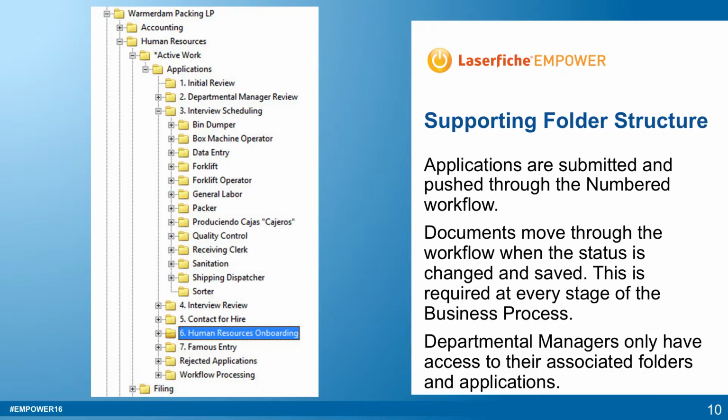This is the supporting folder structure for the workflow and for their HR part of their Laserfiche. You can see that it's numerically numbered as far as the workflow goes, and that's how the documents route. They start when they come into initial review, and then they move through the review process, which has related approvals, and as they get approved or denied, that determines what happens to the application. If it continues to get approved, it moves through this process until it goes to the full onboarding.